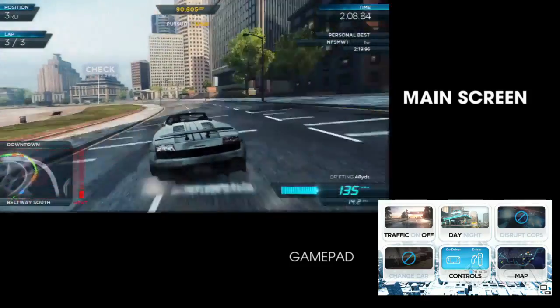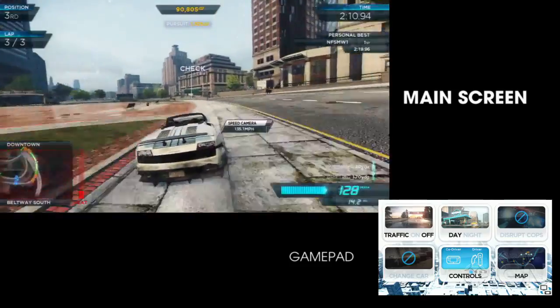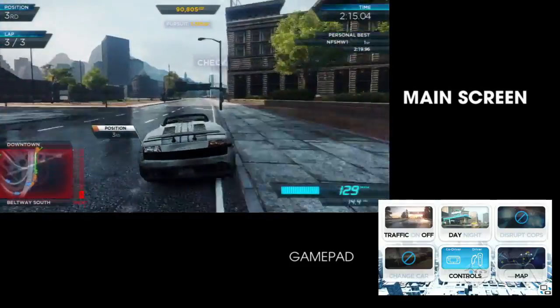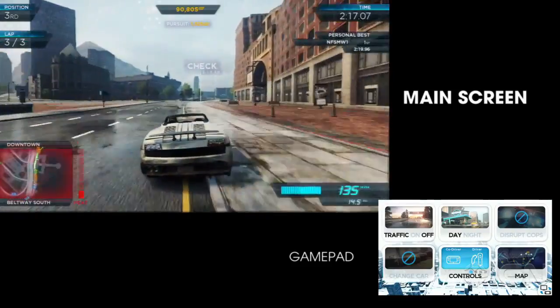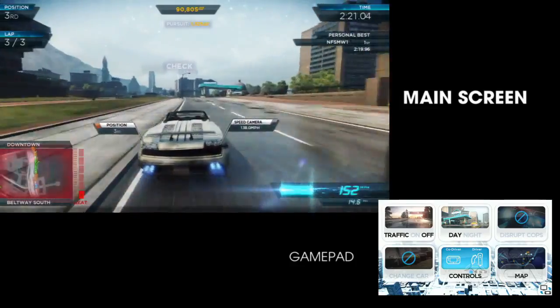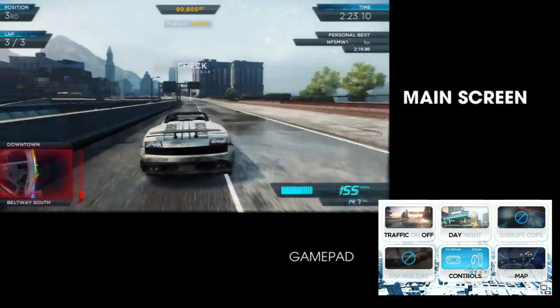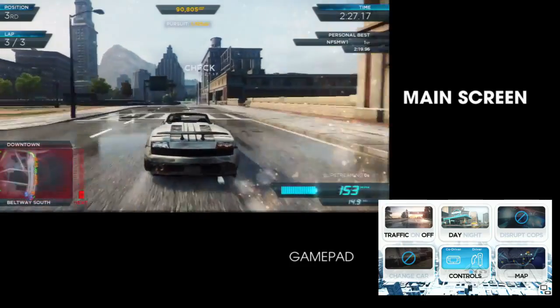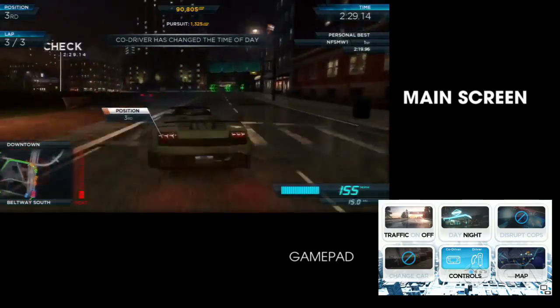And we're using the gamepad in some unique ways, but also the game is fully playable completely on the gamepad. So if somebody else in your household chooses to watch TV on the main display, you can also play through the entire Most Wanted experience with audio on the gamepad. And that's pretty much it. It's as straightforward as they come. That's Most Wanted on Wii U.